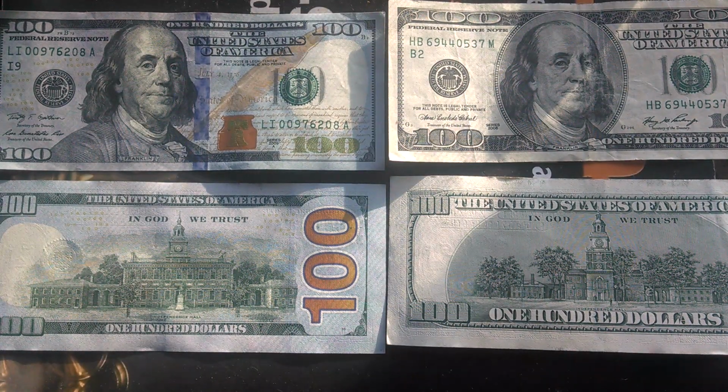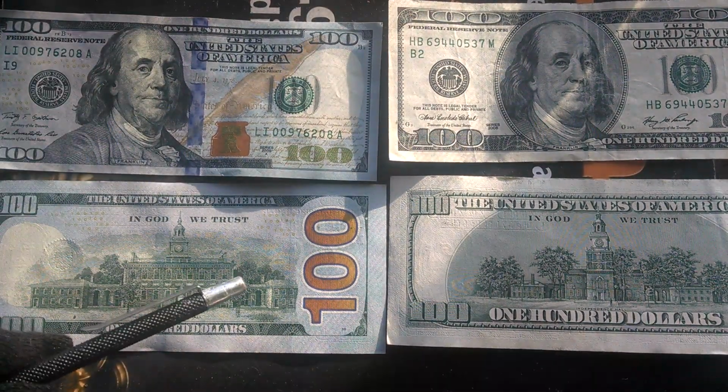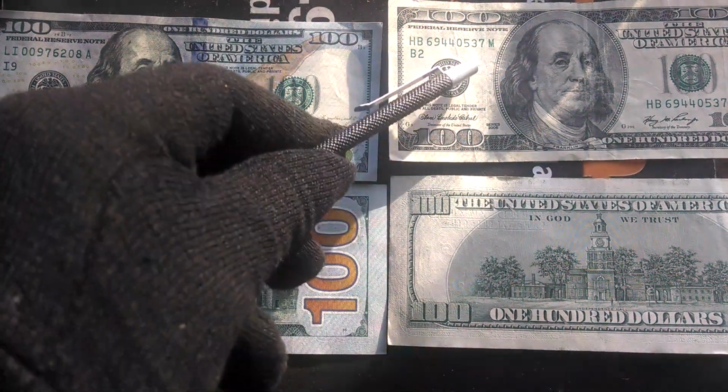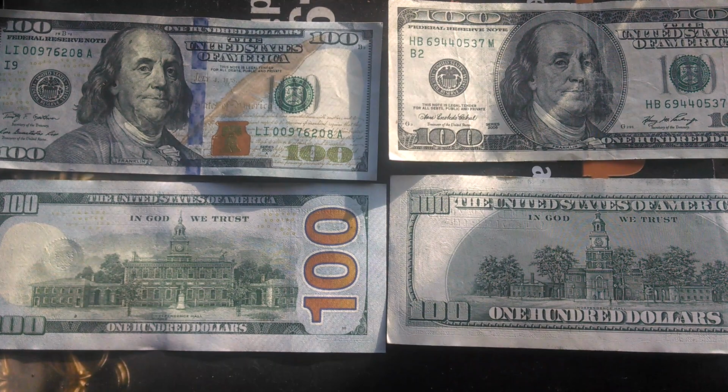Okay, what you're looking at here is the new $100 bills. This one is the front side, this is the back side. Over here we have the old ones. Now, I was reading, there's some pretty weird stuff, like tinfoil hat kind of stuff on the internet about these. And it is kind of interesting.